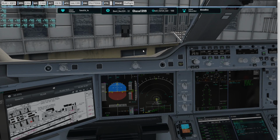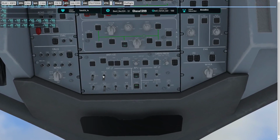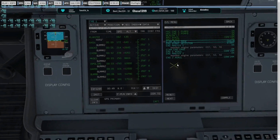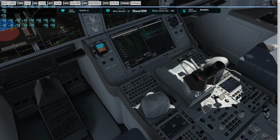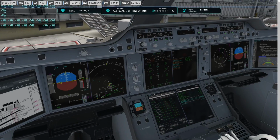Tow connected, bypass pin inserted, release parking brake. Starting pushback, you may start your engines. Beacon light. ECAM mode is auto. Master engine selector to normal. And we'll turn on engine one.